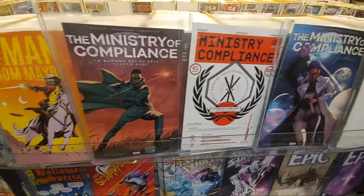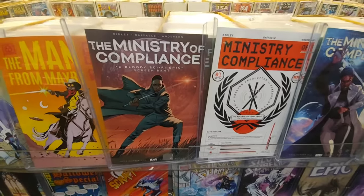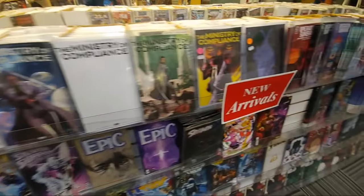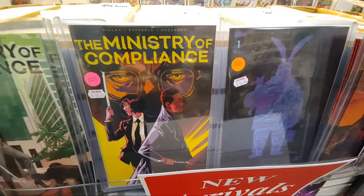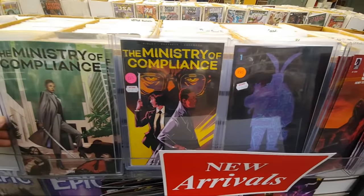Ministry of Compliance. Yes, Nate, we did check out the Doctor Doom covers. I only grabbed one. I probably should have grabbed two of them. I didn't realize how many people were going to be into it. The Ministry of Compliance. Is that a new number one, too? Cover B, issue one, yeah.